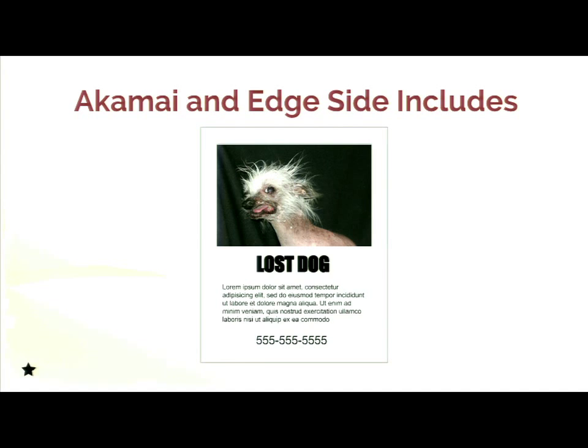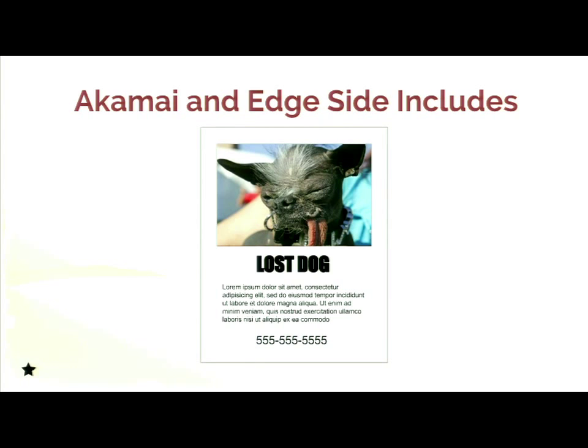Let's say you're a veterinary office and one of the services you perform for the community is you post lost dog posters. So what you'll be doing is somebody will bring you a photo of their dog. You'll go all the way to the large format printer, get the large format printed versions of it, come back to your office and give them the poster. And you'll do this over and over again. So 90% of your time is spent going back to the printing office and coming back.